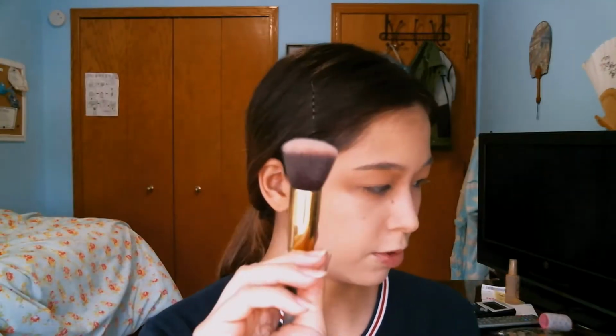I'm gonna go ahead and contour my face now, and I'm just using the same thing with this sort of large brush, and I'm going to take these two colors on the bottom here, the darker ones, and do it along my jawline to make it look more sunken in.